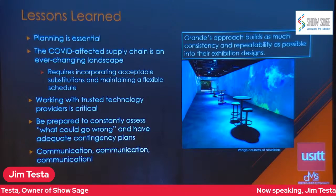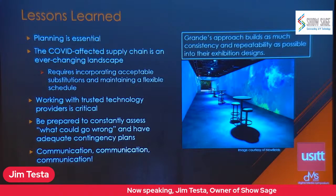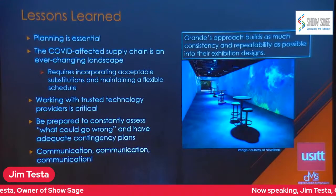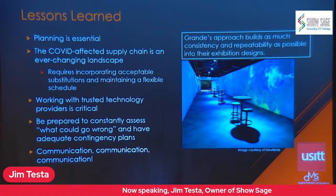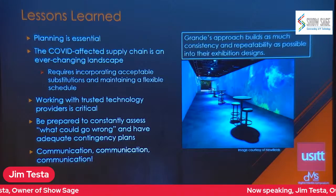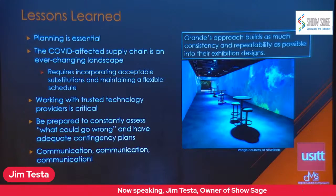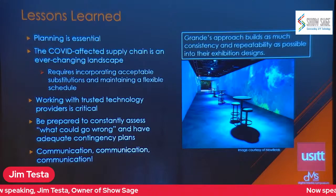So it's an open, objective-based relationship that allows us to sit down and talk about potential issues or existing issues and come up with practical solutions to how to address them. The other thing that Grande does well is they anticipate. They are always asking the question, what could go wrong? And this allows them to then sit down and develop plans and alternatives to various scenarios and be prepared to execute those before they actually happen.